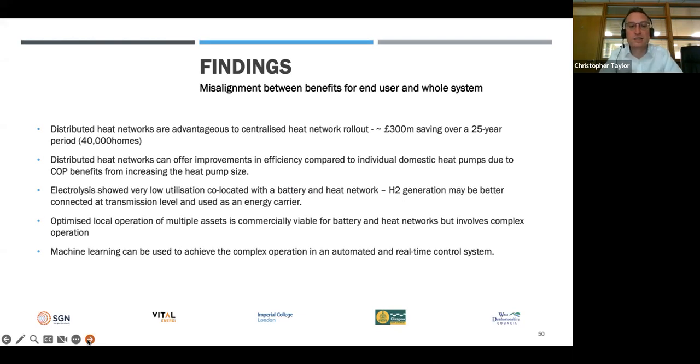So if we were looking to connect a heat network, we'd have to wait a significant amount of time to connect that as a standalone project. There'd be cost involved in that, and then the system would have to look at the additional load on it.